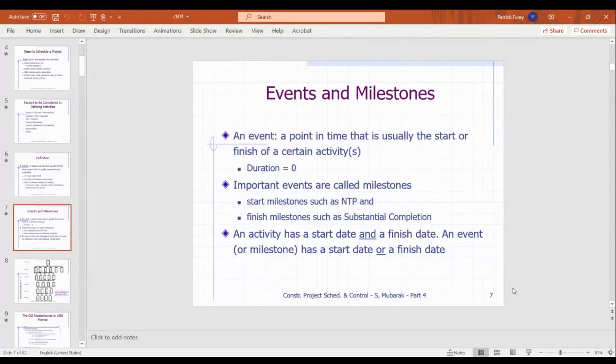The activity has a start date and a finish date. An event has a start date or a finish date. So small difference there in terms of events and milestones, activities. You start an activity and it might take 1 day, it might take 30 days. When you look at the Gantt chart, you see a line and it represents some amount of days. It's got length to it. A milestone usually is a single point in time. It might be an arrow at that point and not a bar graph. So just a small differentiation that is meaningful in a certain way.